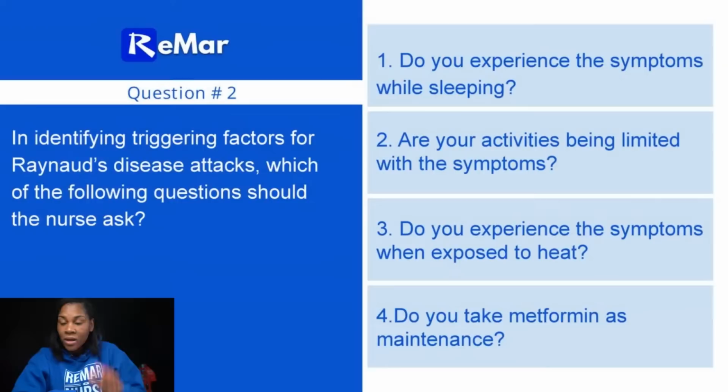Number one says, do you experience the symptoms while sleeping? Is sleeping a risk factor? Two, are your activities being limited with the symptoms? That's not asking about a trigger. That's asking about the after effects after a trigger. Three, do you experience the symptoms when exposed to heat? I like this question, right? But we know that with Raynaud's, it's not when they're exposed to heat. It's when they're exposed to what? Cold.